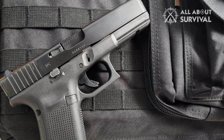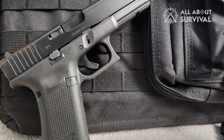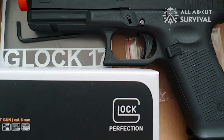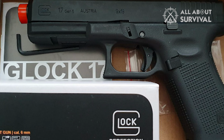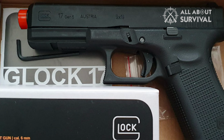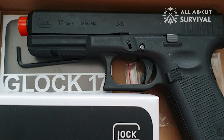Back when the Glock 17 Gen 5 was released, the aftermarket did not offer many options because of the design change, but the market has now caught up and offers everything from barrels to triggers. Furthermore, some suppliers even offer custom magazines and barrels which can be personalized to your liking.